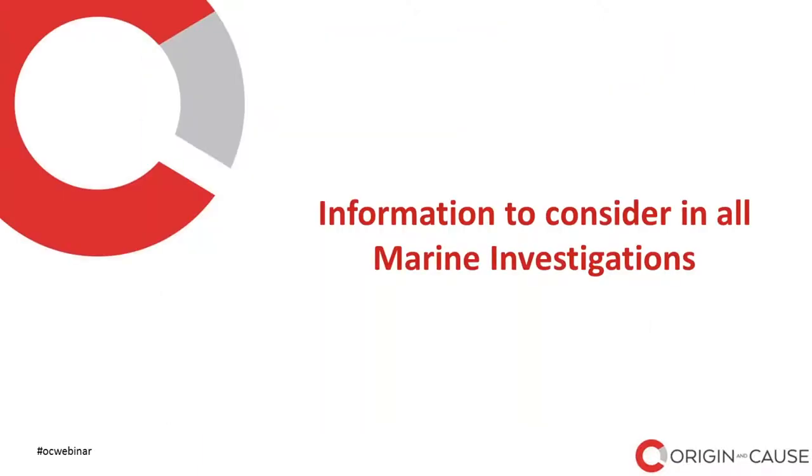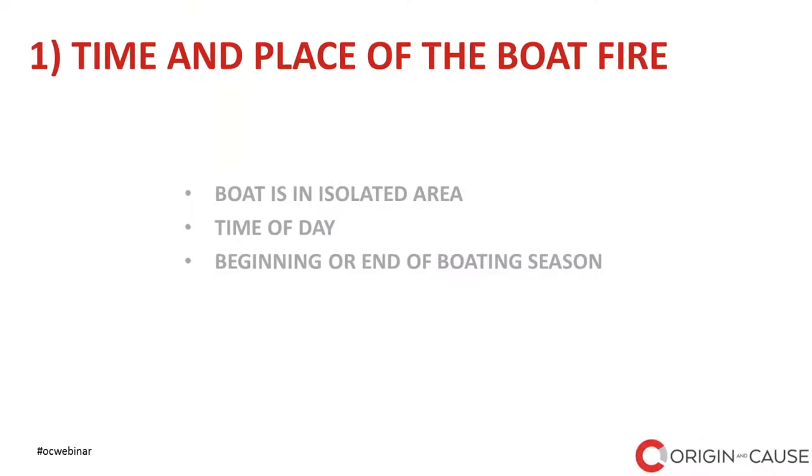Now, information to consider in all marine fire investigations is the time and place of the boat fire. Is the boat in an isolated area? What time of day did this fire happen? And also, is it at the beginning or end of the boating season? Now, in some cases, these are more relevant to arson-type fires, but it's still factors to consider.